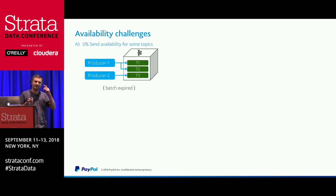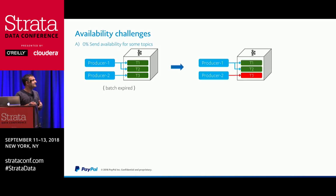So let me tell you. In Kafka, the Java client for producer batches the messages before they are sent to the brokers in order to utilize the network better. Now, when those batches cannot be delivered to the brokers, even after all the producer retries are exhausted on the producer side, they are expired based on the number of retries, and beyond a certain time, if it cannot be delivered, it will be marked as expired. This resulted in 0% send availability for those producers on those topics on those clusters for us.